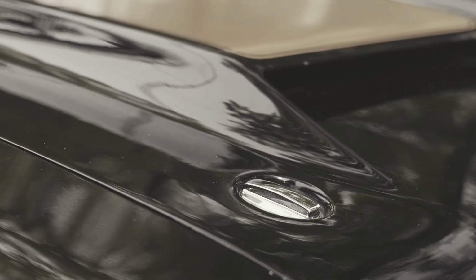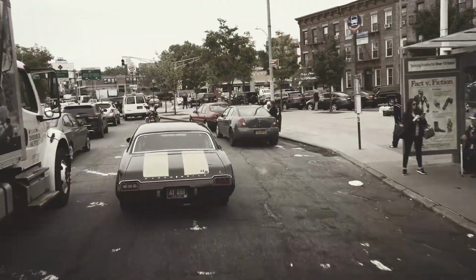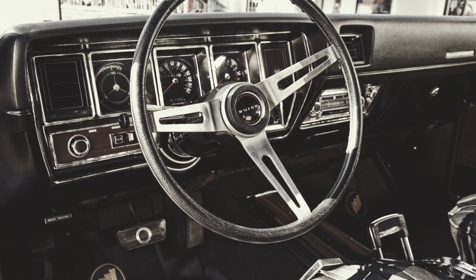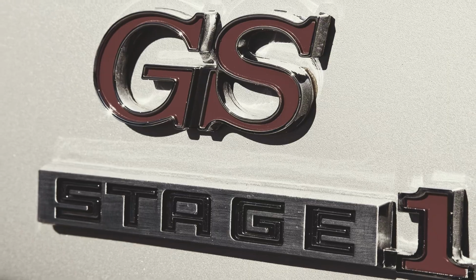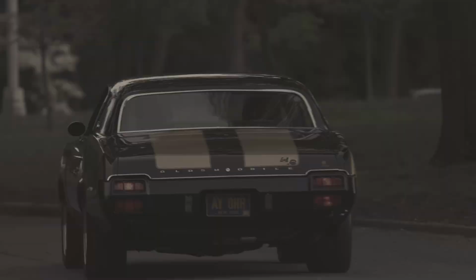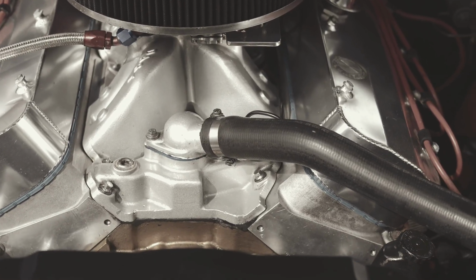Symbols of a time when GM's internal divisions competed fiercely, building faster, more powerful cars not just to outpace Ford or Chrysler, but to outshine each other. The Buick GS 455 Stage 1 and the Oldsmobile 442 W-30 weren't just rivals. They were brothers in arms, forged from the same corporate steel, each trying to outclass the other on their own terms. So as we look back, it's not just about horsepower or 0 to 60 times. It's about the soul of the machine, the pride of the badge, the sense that what you were driving wasn't just fast, it was something special.